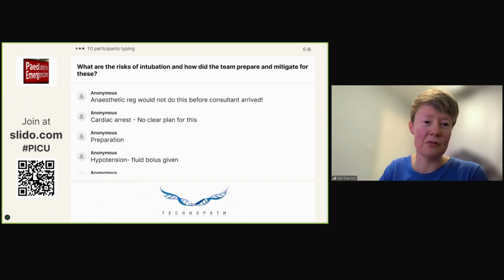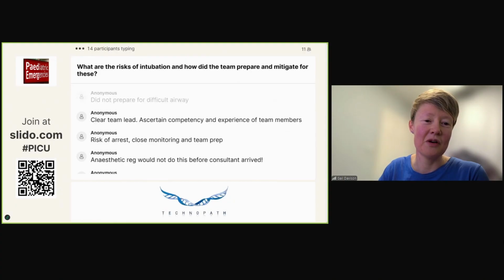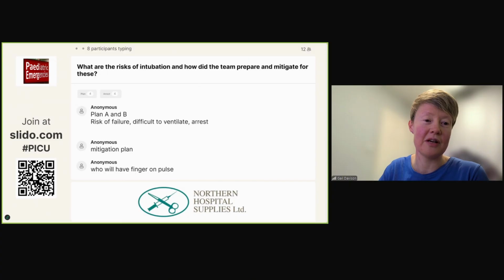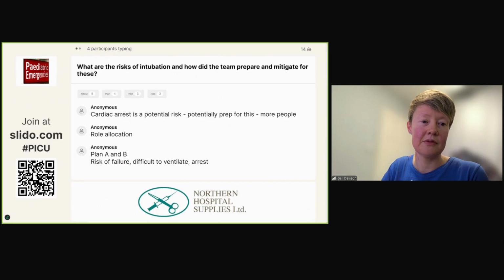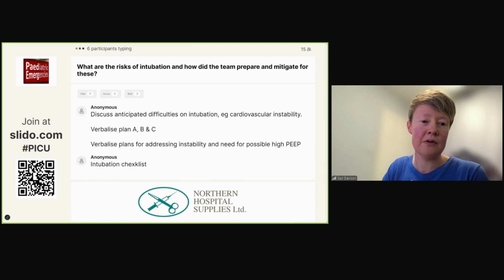Cardiac arrest prep, no clear plan, which is correct. Anaesthetic reg would not do this before consultant arrived, probably right. Risk of arrest, close monitoring, yeah. Did not prepare for difficult airway yet. There was no further plan. So yeah, all great points. So we'll move on. We'll have a second video.